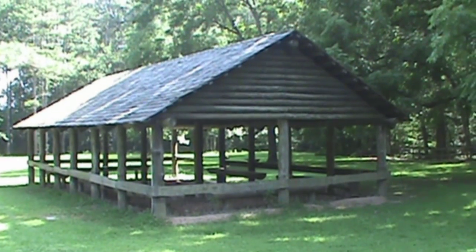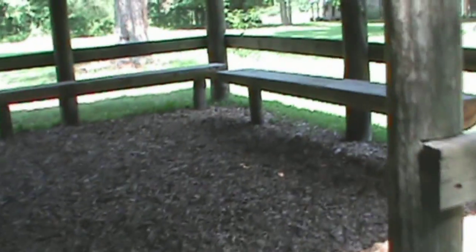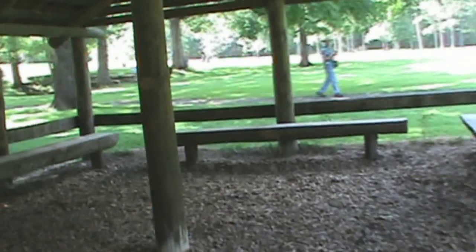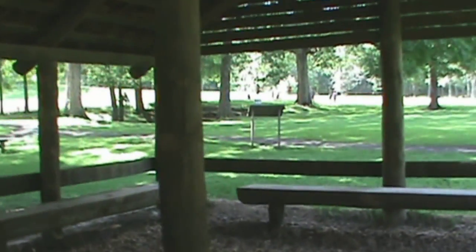But you see that council house over there? That's basically where the council happened. Now, that's roughly 3 times smaller than what the original would have been, because you could have people coming from all across the Cherokee Nation, people from here in Tennessee, people in Georgia, northeast Alabama, North Carolina, and elsewhere.